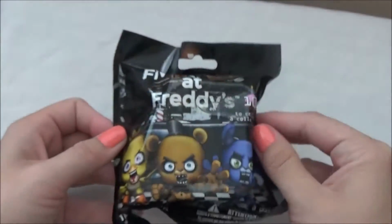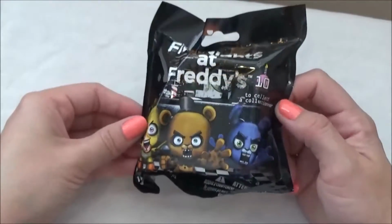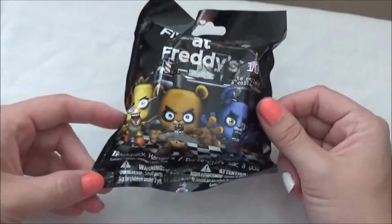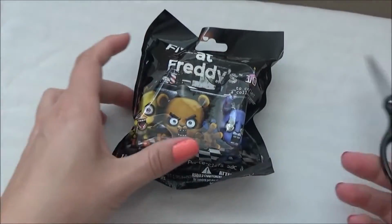Five Nights at Freddy's keychain. Five Nights at Freddy's. She is almost 13. She's into the, you know, creepy pastas and the weirdness and the anime and all that stuff. So there is her blind bag. I don't know where the, oh, here they are. So here's the scissors. Ew, they match the backpack.